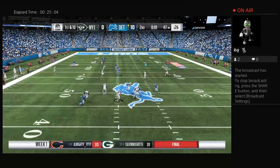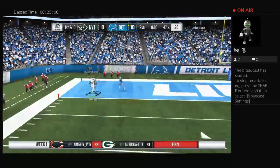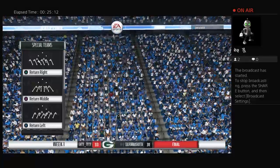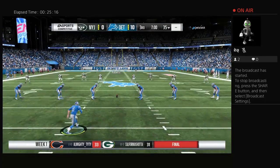A final shot before the break. Darnold letting one go deep for a noon one. And this one is incomplete. All right, we will save the Week 1 highlights and apparently get right back to the action here in the 3rd.